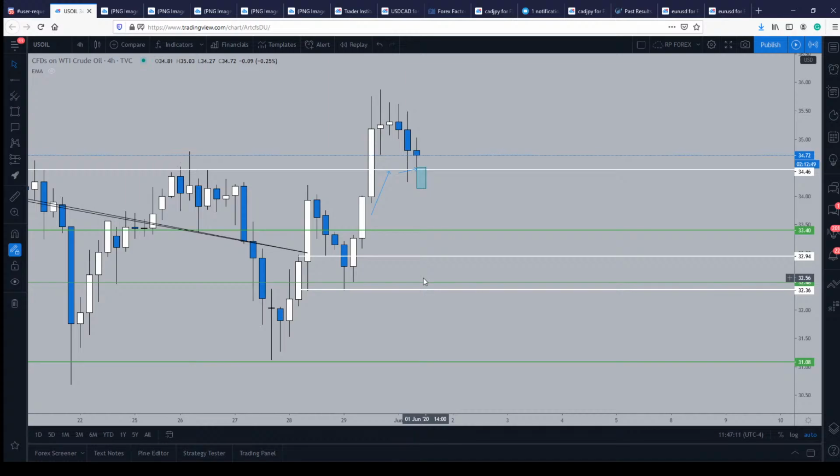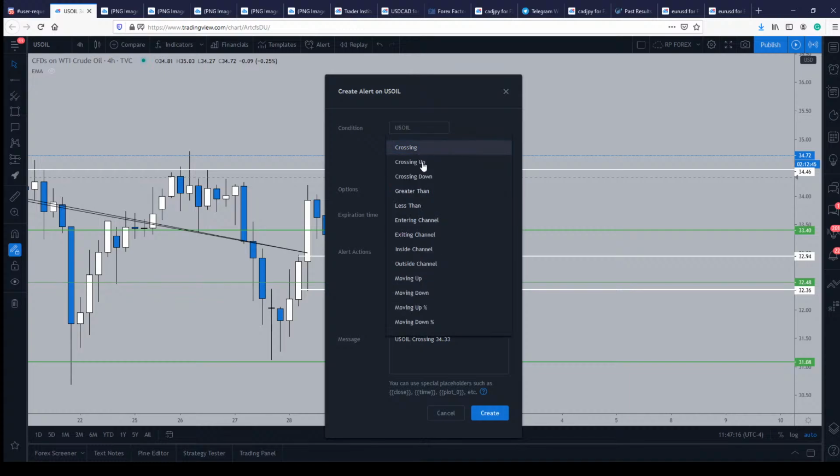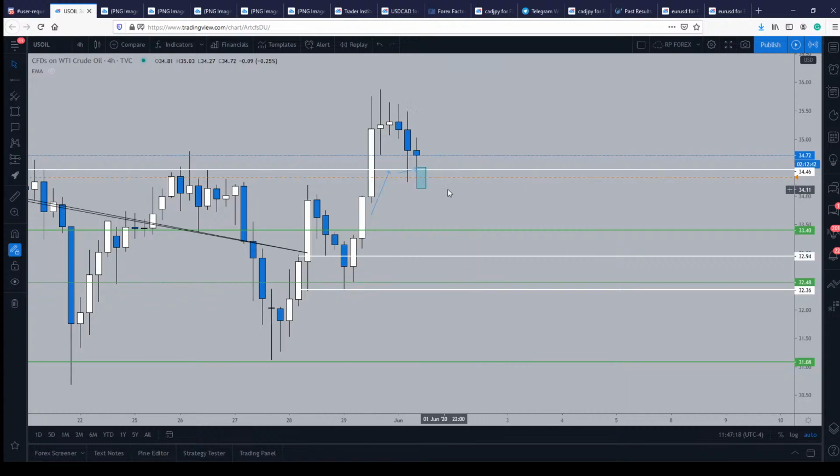And that's my opinion for now. So I'll probably put an alert below this resistance we broke and see if we do make our way back down. If we do, then we can take a short all the way down to the 32.40 area.